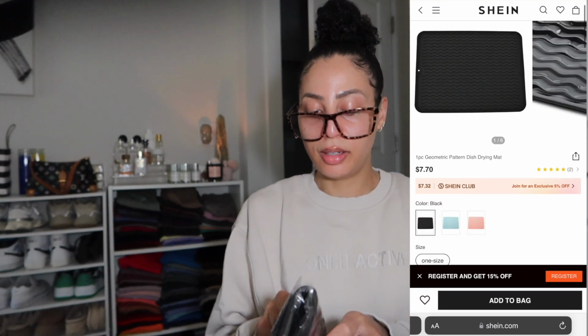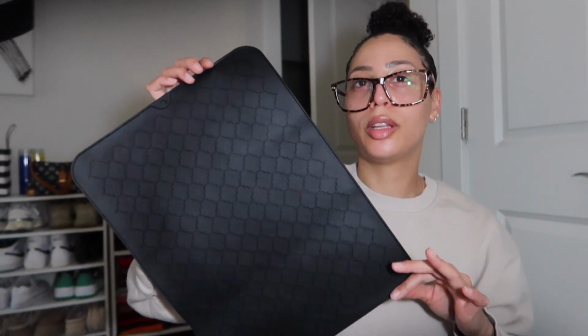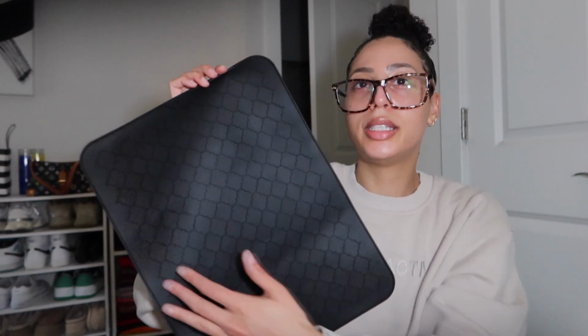This is a kitchen drying mat. Oh, I like this. It's on the smaller side. This looks like a car mat, like in your car on the floor. I thought it was gonna be a lot larger, on the scale of a dinner plate or a pan or something, but it is silicone, so it's not gonna slip off of your counter.